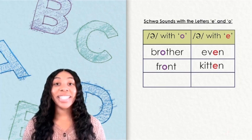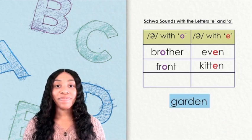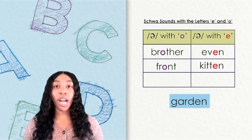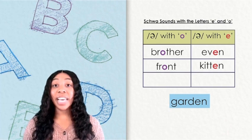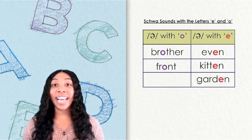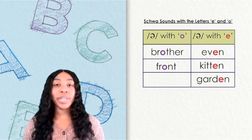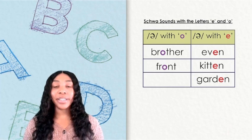Here's our next word. Keep working hard, friends. Garden. Where do you hear the sneaky schwa sound in the word garden? Say it with me. Garden. Garden has the schwa sound sneaking up on the second E. It sounds more like than the we'd expect. Go ahead and write down the word garden on your paper.